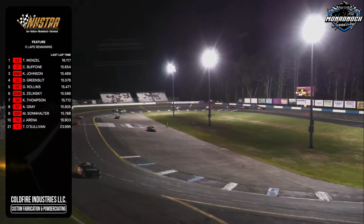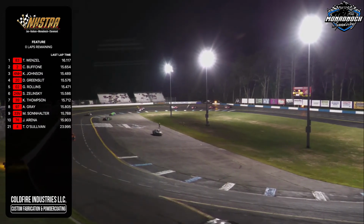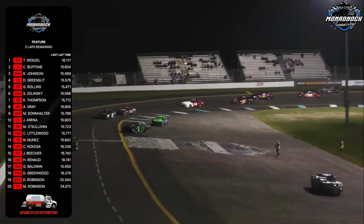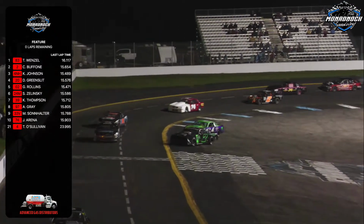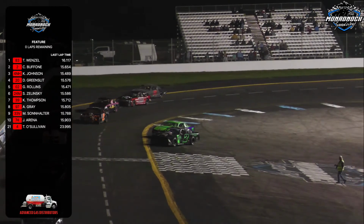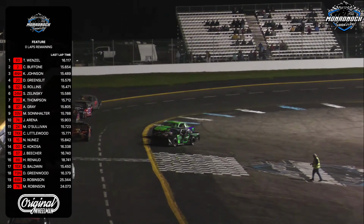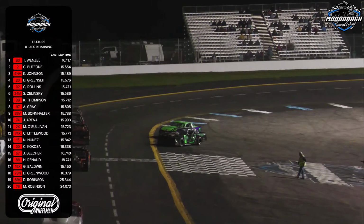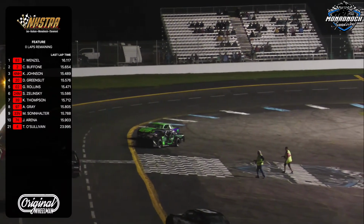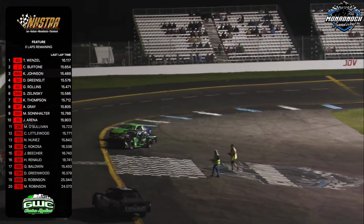Tim Wenzel got to the front, jumped out, and stayed there. He had his car dialed in, ready to roll, making the high banks look simple for a lot. Chris Pifoni in for second spot. And Keith Johnson in on the podium. We're going to send a trackside to Dave Sutherland.